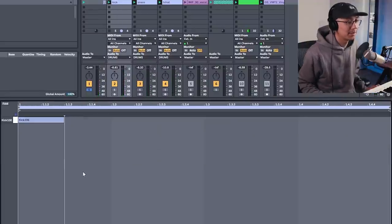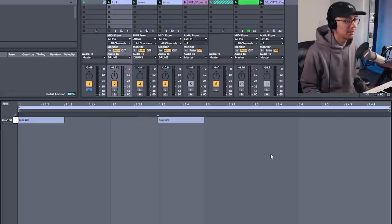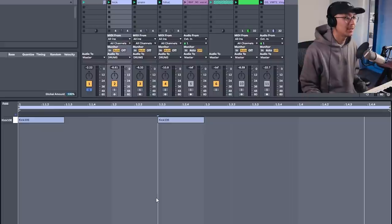Likewise, you can explore different kicks. You can add an additional kick. You can try a more dancehall vibe. So lots of different patterns and positions that you can explore with Future Garage, and I encourage you guys to do that.